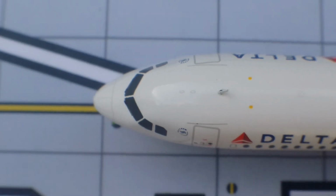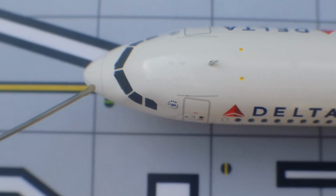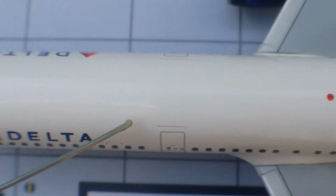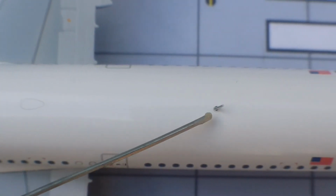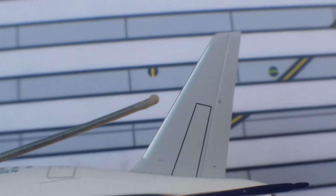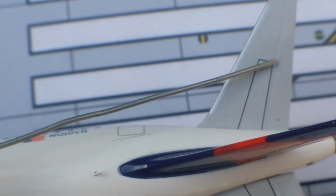Alright, let's start with the aerial top view. We see the cockpit windows along with the windshield wipers. There's another antenna there. There's the anti-collision beacon light. There's the ADF antenna in 3D. There's another antenna. Another antenna. Okay, oh, the little dot you see right there, folks, along over here as well.